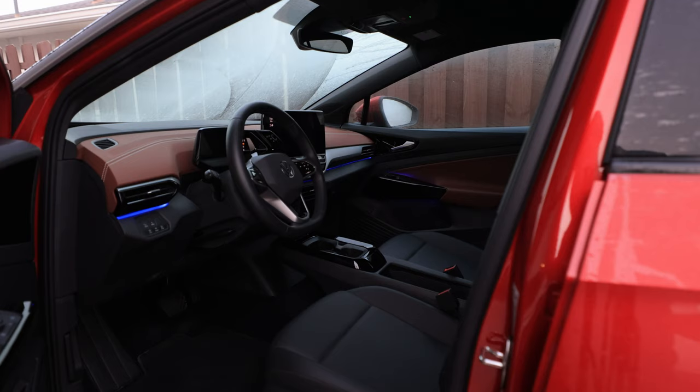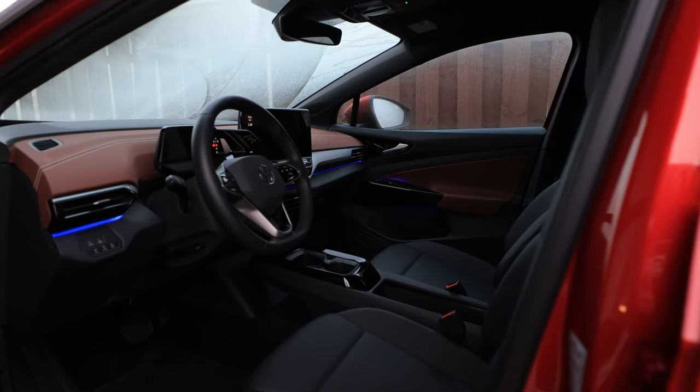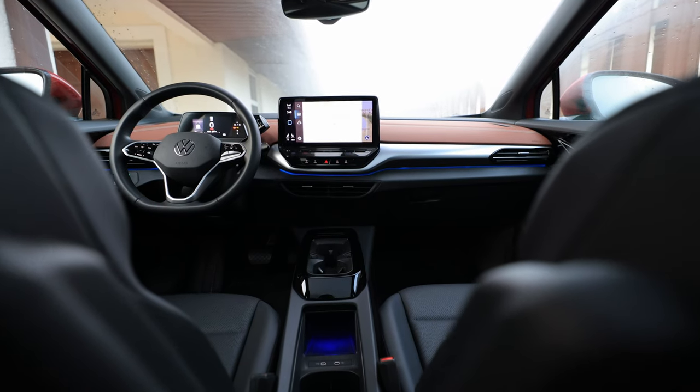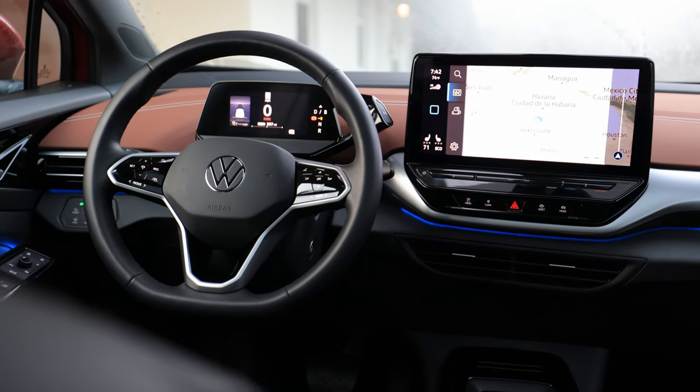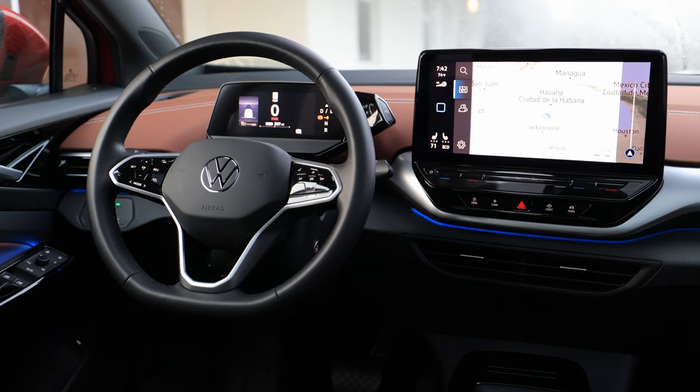Getting inside the ID.4 door is an eye-opening experience, mainly because it is so minimal in here. You don't have buttons, you don't have shifters. Everything's very streamlined. It does seem very futuristic on the interior until you start interacting with it. But let's go over the materials first.